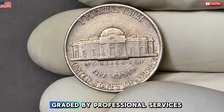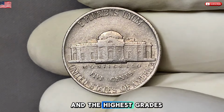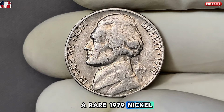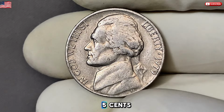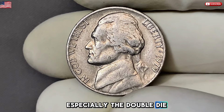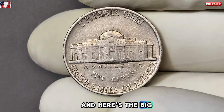When these coins are graded by professional services like PCGS or NGC, they can receive a mint state rating, and the highest grades from this year attract serious attention. So, how valuable can a rare 1979 nickel be? Well, while most 1979 nickels are worth just 5 cents or a bit more if they're in very nice condition, those rare error coins, especially the double die and full steps varieties in mint condition, have been known to fetch staggering prices at auction. And here's the big reveal.